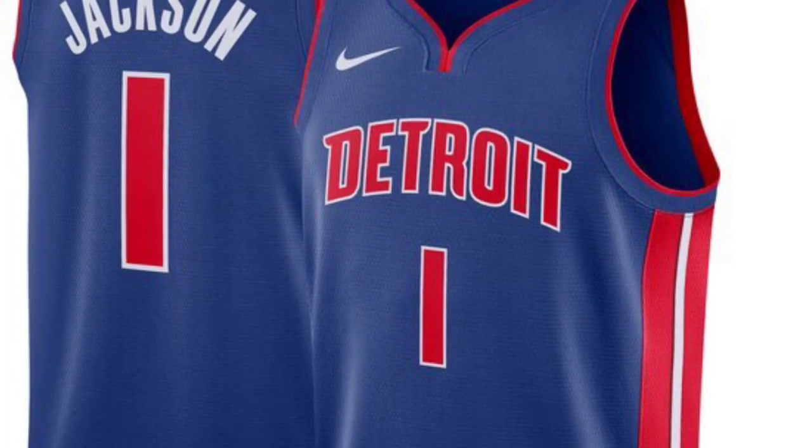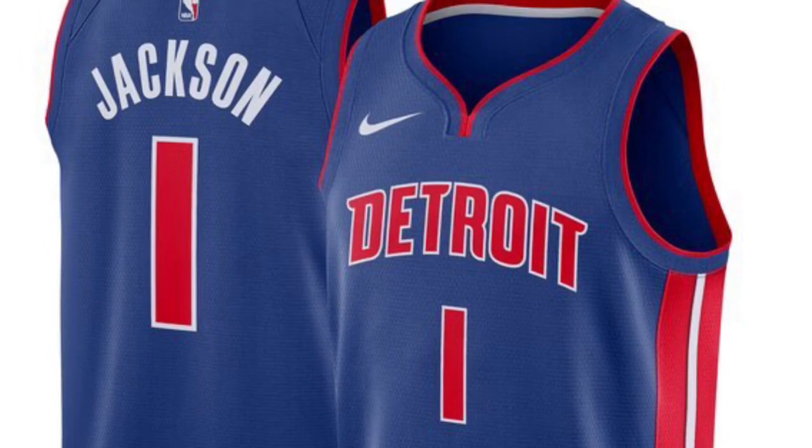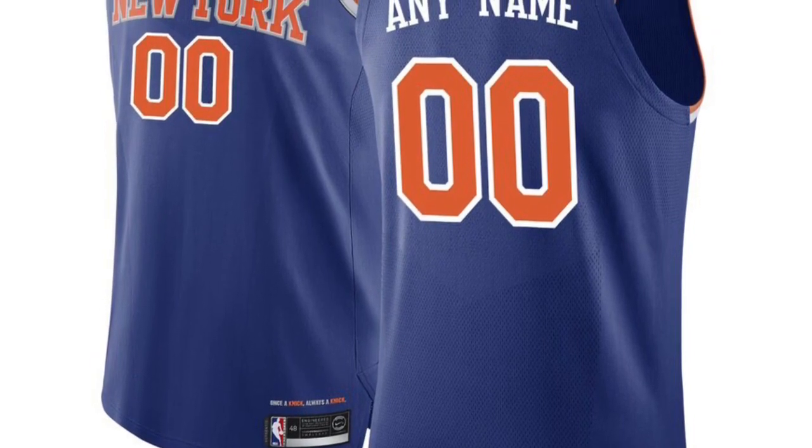Now it's going to be the Detroit Pistons, and this is a classic look, and it works. The white and the red and the blue, it just pops very nicely. Now we're into the top 10, and it's going to be the New York Knicks.